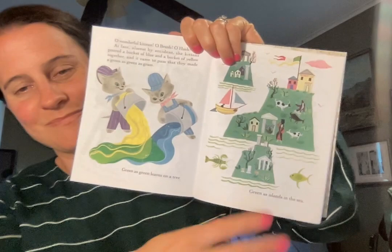And then, oh, wonderful kittens. Oh, Brush. Oh, Hush. At last, almost by accident, the kittens poured a bucket of blue and a bucket of yellow together, and it came to pass that they made a green as grass. Green as green leaves on a tree, green as islands in the sea. So they mix together blue and yellow. Green. Pretty cool.